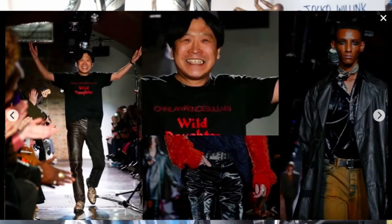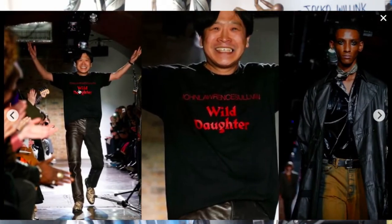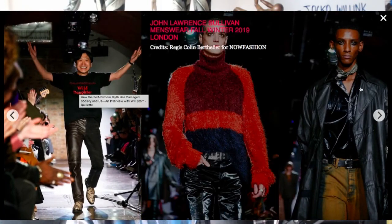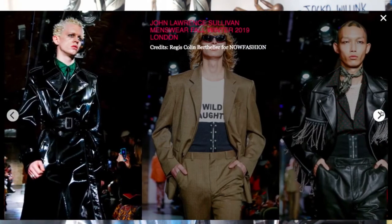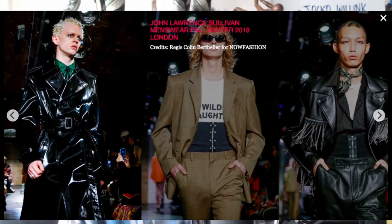John Lawrence. Oh, yeah. That was the band that was playing, Wild Daughter. They were playing towards the side of the collection. There's the main head designer there. Looks incredible as per usual. Again, recommend you check that out. John Lawrence Fall Winter Collection. That's my runway pick so far.